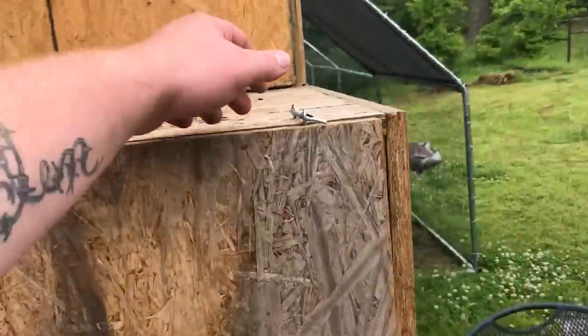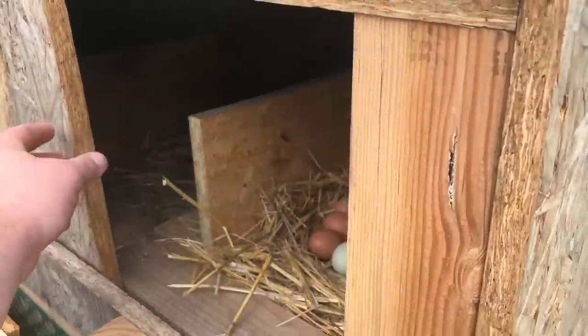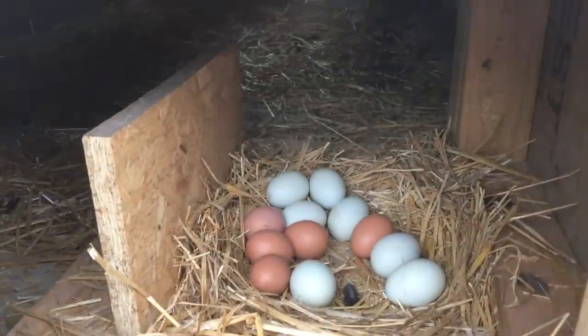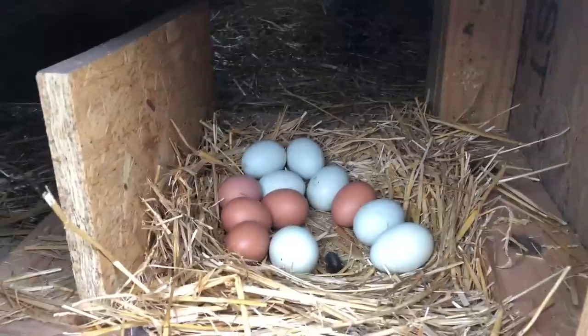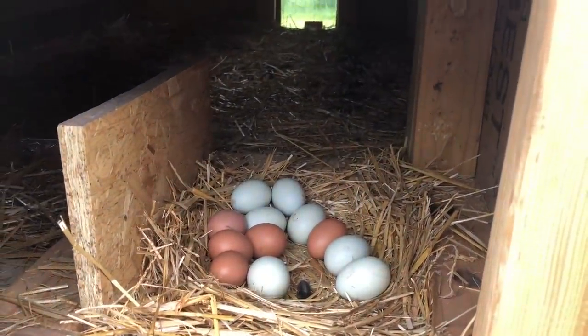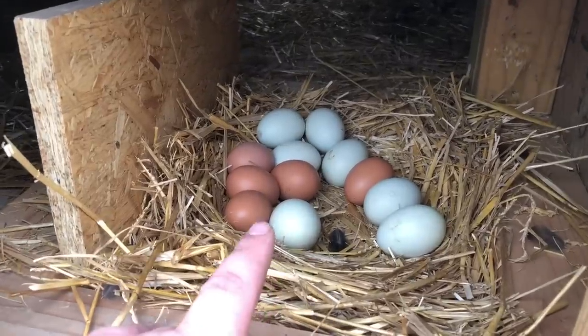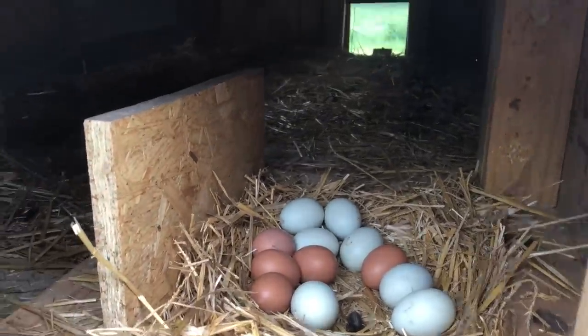We have a lot of eggs, actually. Look at that, gold mine. I need to collect those today. That's a couple days worth of eggs there. Probably, I don't know, 2 or 3 days. We'll collect those today, so give them some room.